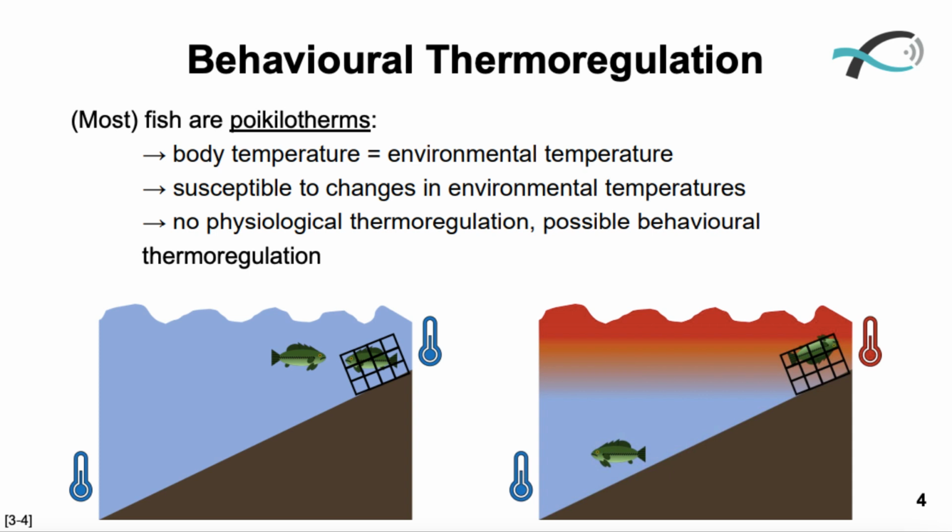Because they're poikilotherms, their body temperature is the environmental temperature, and so they're susceptible to environmental change. There's no possible physiological thermal regulation in fish, and so the fish have to escape that through behavioral processes. And if they can't escape, then they most likely will perish in the situation.